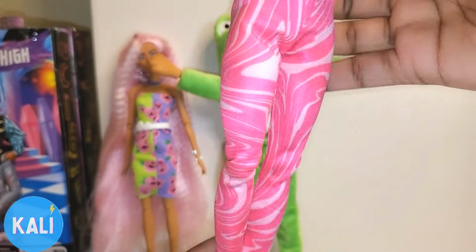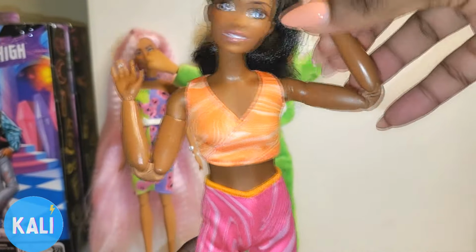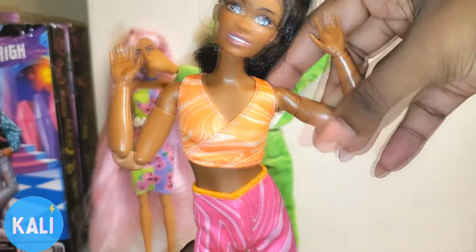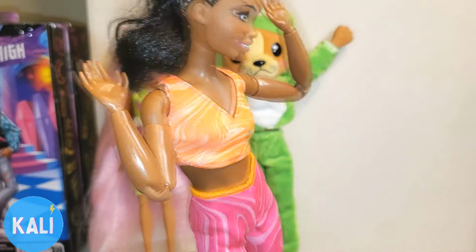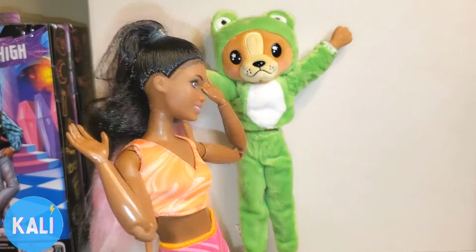As far as her outfit goes, I do like the red, pink. I do like the pink and white pants. It reminds me of a milkshake swirl. And then the top kind of reminds me of an orange Popsicle ice cream. So she's kind of geared up for her yoga class. I'm definitely not keeping her in this outfit.